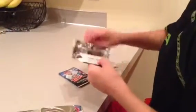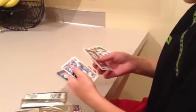Next one. Matt Holliday, Alex Rios, Victor Martinez, Jarrod Dyson, and Carlos Quentin.